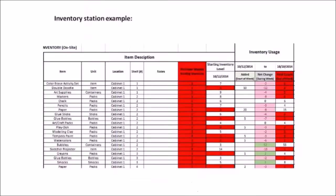The new inventory management system relies on routine weekly or monthly inventory counts for each storage location being monitored. Whether an area is counted weekly or monthly was determined by Jeremiah's Place and depends on the frequency with which items are used and required.